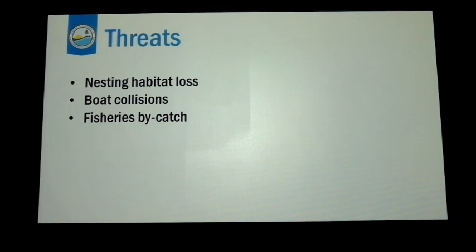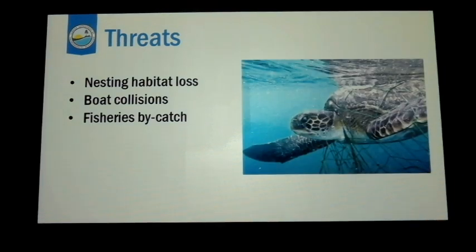Waters these days are required to pull TEDs, turtle excluder devices, in their nets to release the turtles before they drown accidentally. But there are also what are called ghost nets, nets that broke loose and are floating around in the open ocean. And here we see a case of a turtle that got tangled up in one of those lost nets.